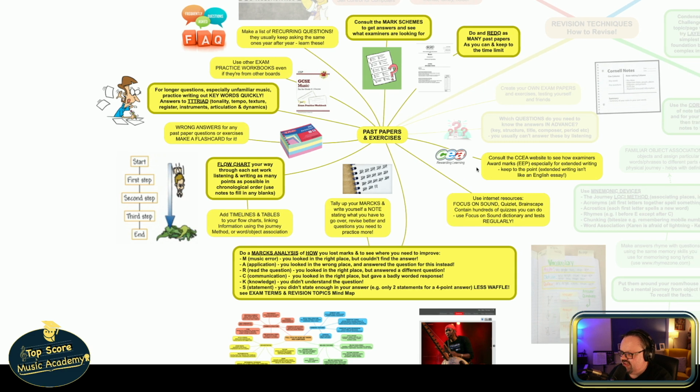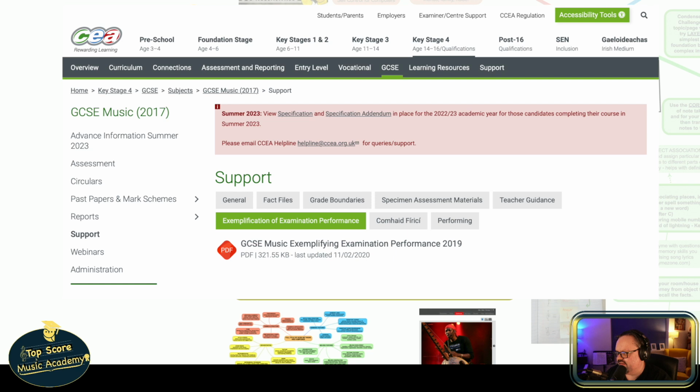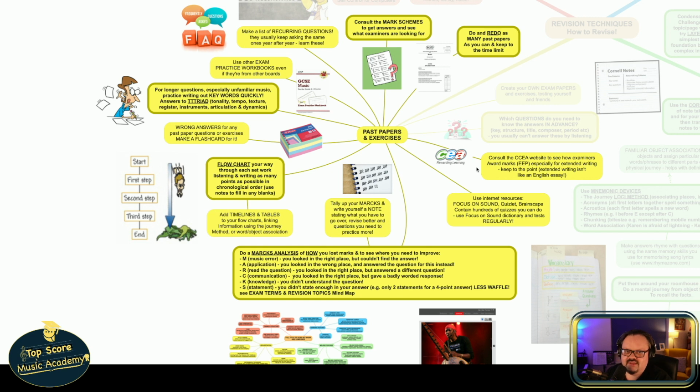Consult the CCEA, or whatever exam board's website, to see how examiners award marks. Usually these are called exemplar answers, I suppose, especially for extended writing. So for the essay type questions, keep to the point. Extended writing isn't like an English essay. That's more to do with the music students I teach.